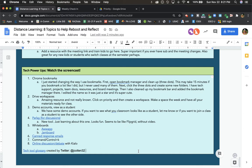I want to share Drive Workspaces, something you probably have seen but didn't really know what they were, because it's just a button there that you might have overlooked. I think it's another great way to stay organized. I want to offer the option to have demo accounts so you can view Google Classroom as a student, to help with some of the things I talked about in episode 7. And then I have some new tools for you to check out. Today I learned about a tool called Parlay, and it's a little bit like Flipgrid, but without the video. So some of our tech adventurous or tech hungry may want to check this out.